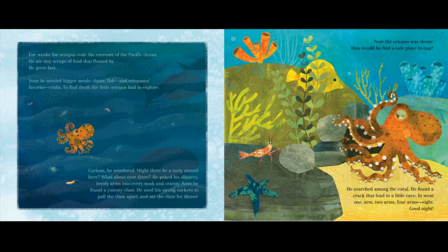To find them, the little octopus had to explore. Curious, he wondered, might there be a tasty morsel here? What about over here? He poked his slippery, bendy arms into every nook and cranny. Soon he found a yummy clam. He used his strong suckers to pull the clam apart, and he ate the clam for dinner.